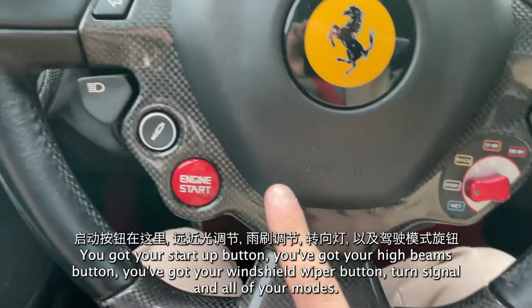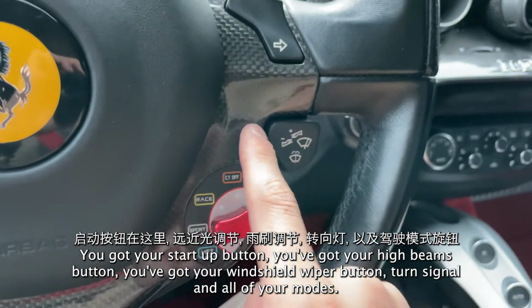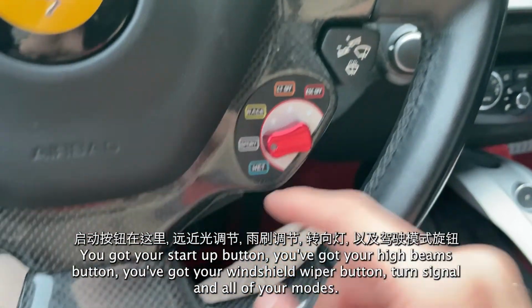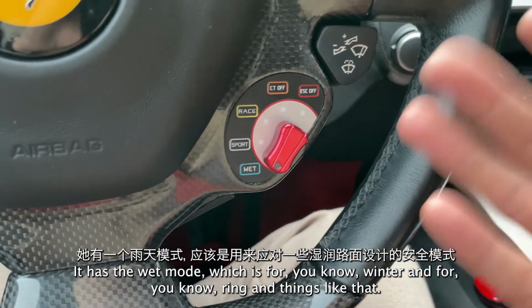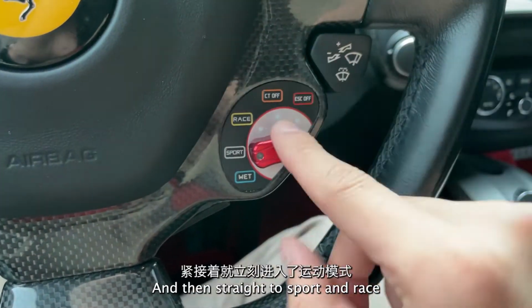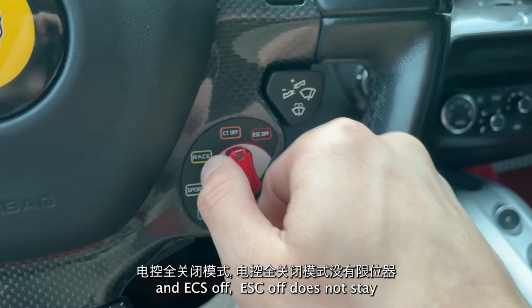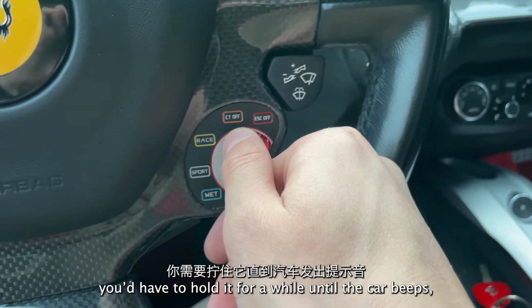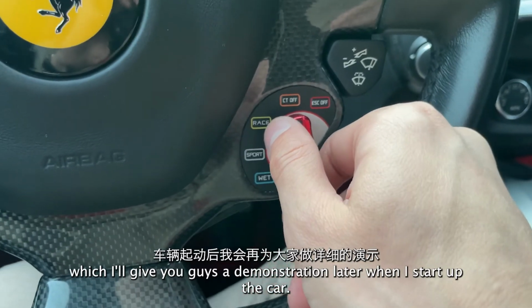You got your start-stop button, you got your high beams button, you got your windshield wiper button, turn signal, and all of your modes. It has the wet mode, which is for winter and for rain and things like that, and then straight to sport and race, and traction control off, and the ESC off. ESC off does not stay. You have to hold it for a while until the car beeps, which I'll give you guys a demonstration of later when I start up the car.